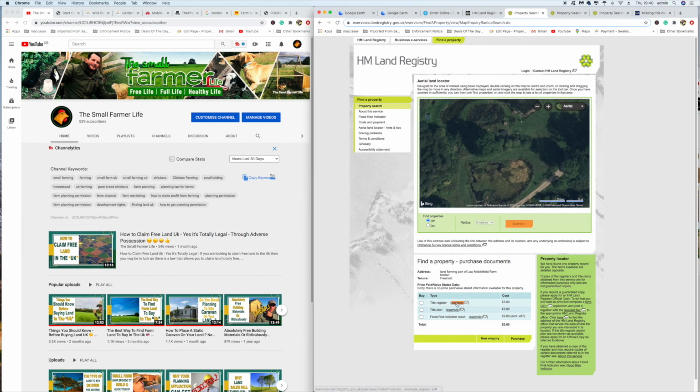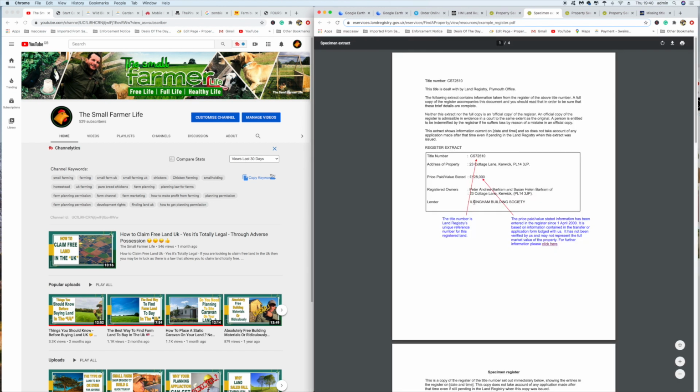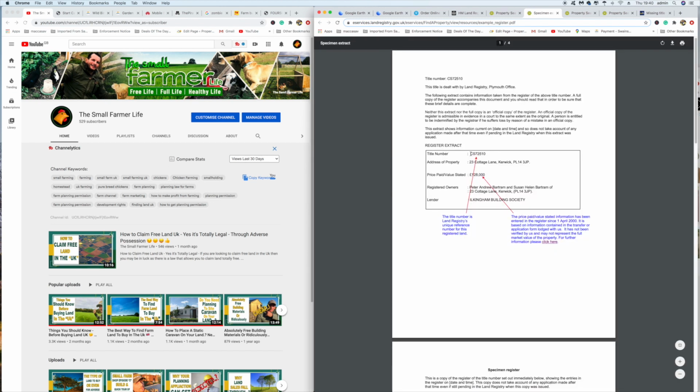If you want to see an example of a title register, just click the example and this is what it brings up. It tells you the actual title number, which in this case is CS72510. It tells you the actual address of the land, or if it's a property, how much was paid for the land, and it'll also tell you where the person who owns the land lives.